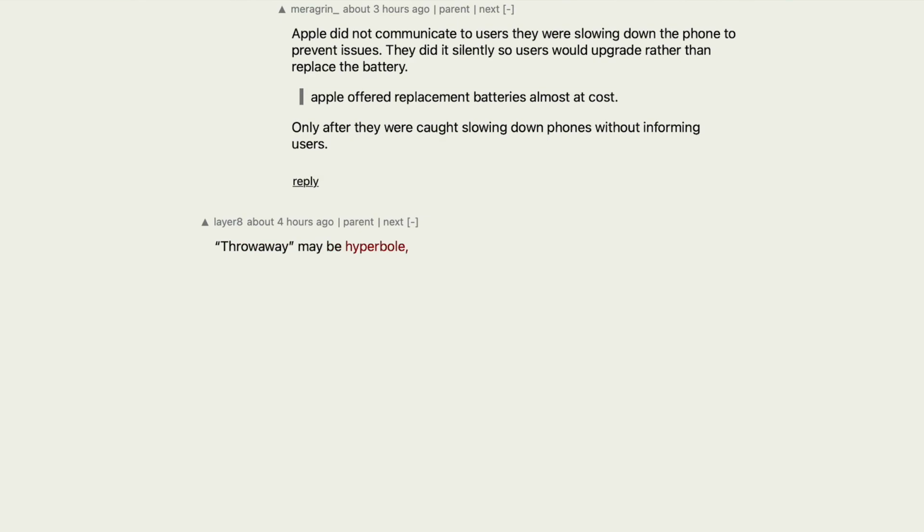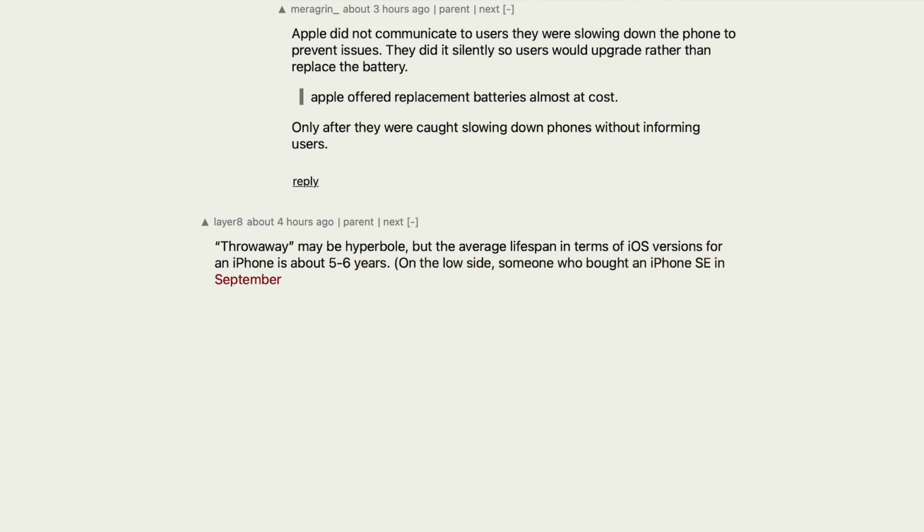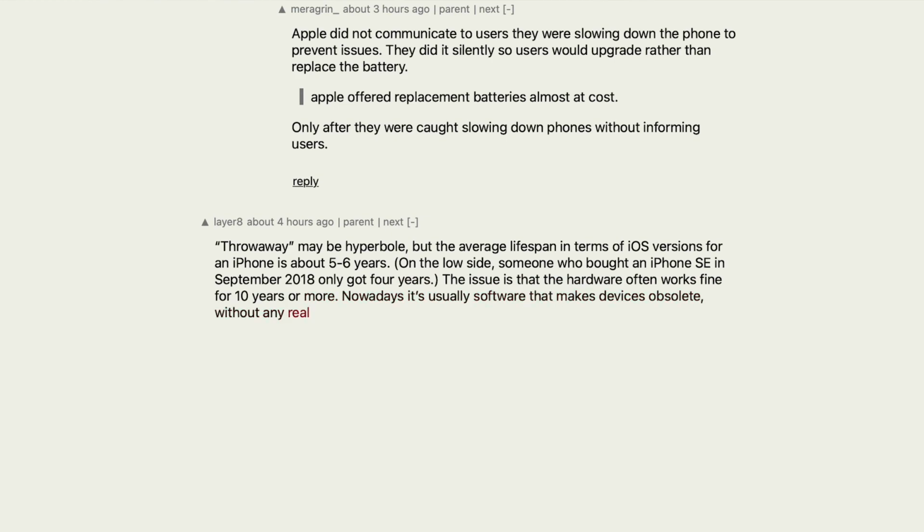Throwaway may be hyperbole, but the average lifespan in terms of iOS versions for an iPhone is about 5-6 years. On the low side, someone who bought an iPhone SE in September 2018 only got 4 years. The issue is that the hardware often works fine for 10 years or more. Nowadays it's usually software that makes devices obsolete without any real necessity.